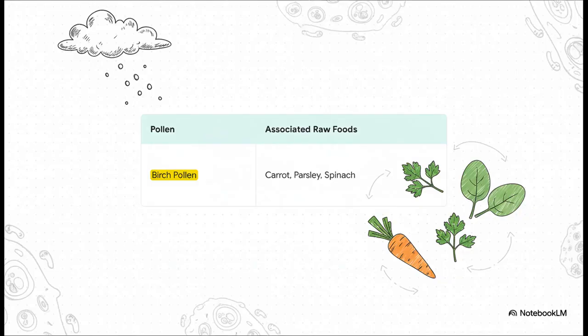And what's really cool is that these associations aren't random at all. They're very specific. Our patient from the beginning, the one with the birch pollen allergy reacting to a carrot, that's a textbook pattern. Birch is also linked to things like apples, celery, and hazelnuts. Ragweed pollen is famously linked to bananas and melons, while grass pollens often cross-react with tomatoes and potatoes. Knowing these common clusters is a huge diagnostic clue.